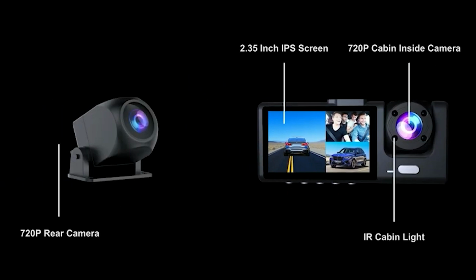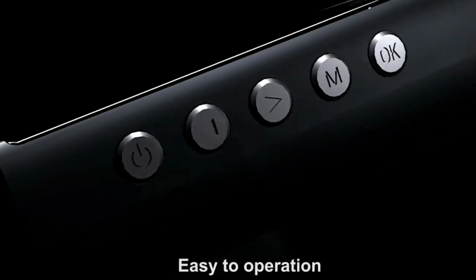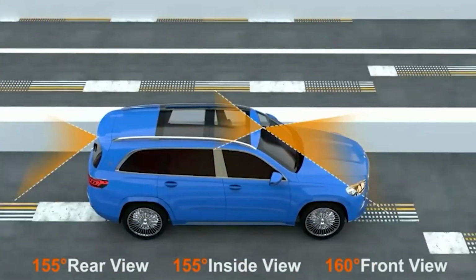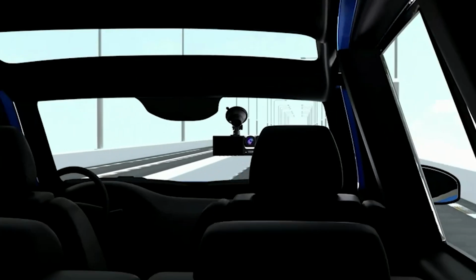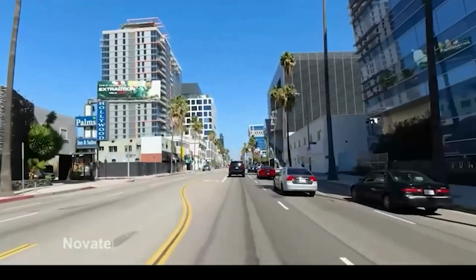The 3-way triple camera system makes it an ideal choice for capturing important events while driving, especially in case of accidents or incidents on the road. One of the most notable features of this dash cam is its compact design and easy installation process, making it a great option for those who want a hassle-free setup.